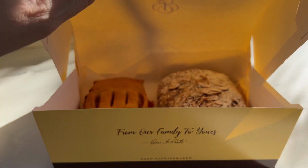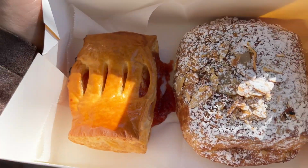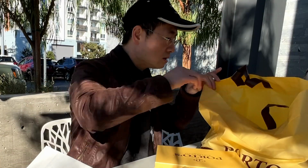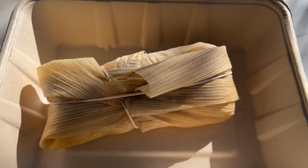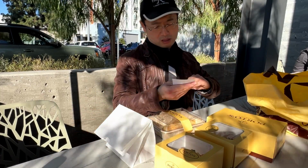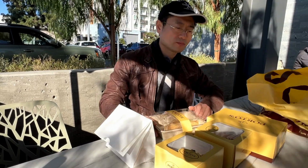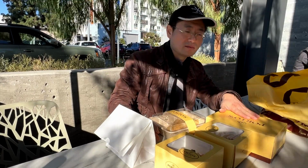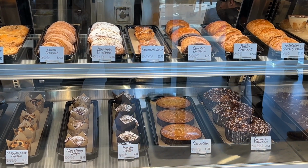And here we've got, let's see, an almond croissant, one of my favorites, and guava strudel, which is one of the things they're known for. And last but not least, the pork tamales. And would you believe it, all of this just for a little bit more than $20, $23.78 to be exact. And that includes tax. So in these inflationary times, Porto's managed to keep their prices relatively low.